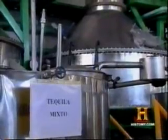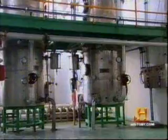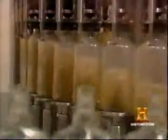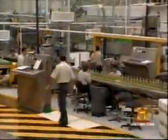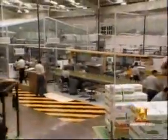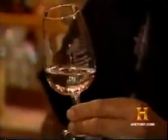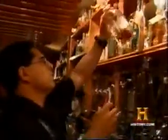Tequila is sold in two forms, 100% agave or misto. The misto contains at least 51% pure agave juice and a mixture of sugarcane or other sugars. The overwhelming majority of the less expensive misto tequila is exported to the United States, where it fuels the margarita craze. But as palates become more sophisticated, America is catching on to the 100% pure agave tequilas.